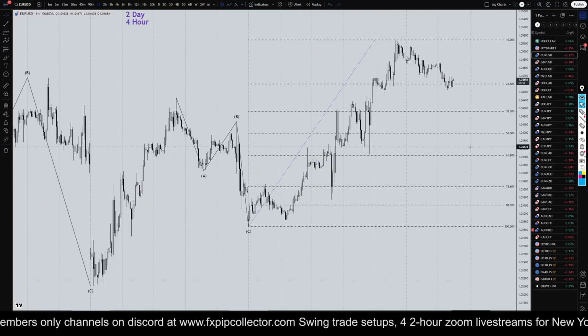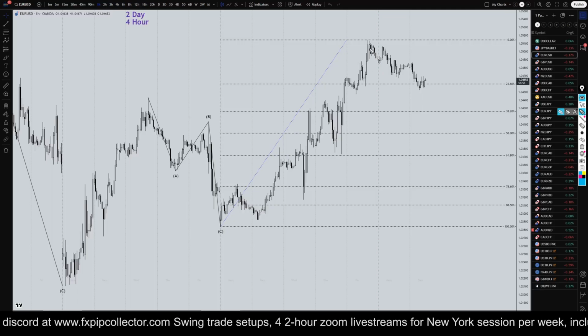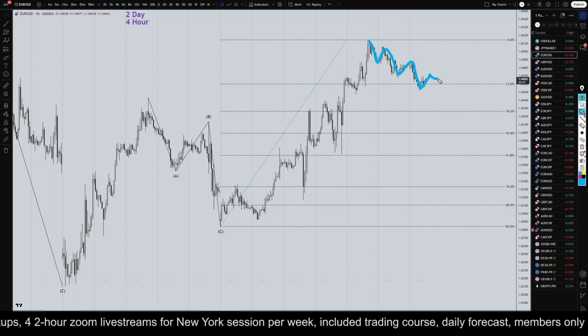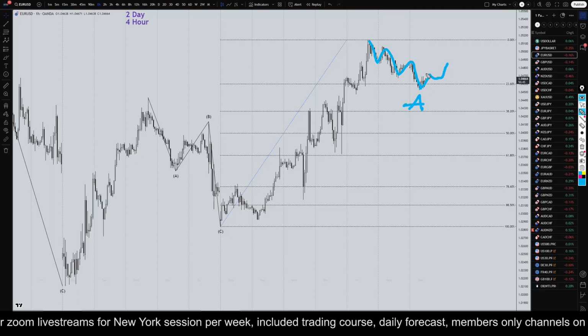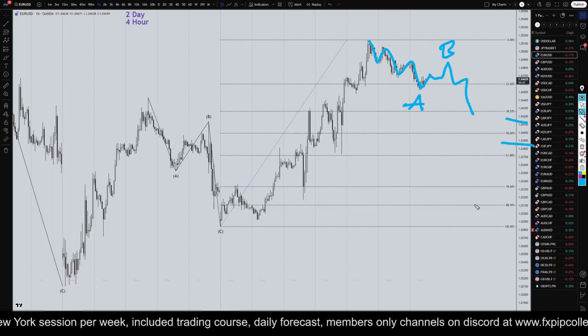Going down to the 1 hour time frame, we are obviously in a correction, I would say. We definitely do have a move to the downside. Yesterday was a bank holiday, so it was a pretty slow day. This move down is kind of a five-wave move, as you can see. So maybe we'll end up doing something like this for like an A, a B, and a C correction. Maybe it's down to like the 38 or the 50%.